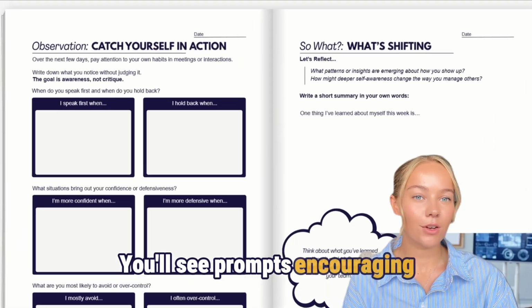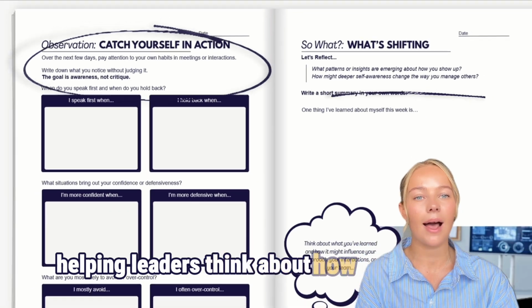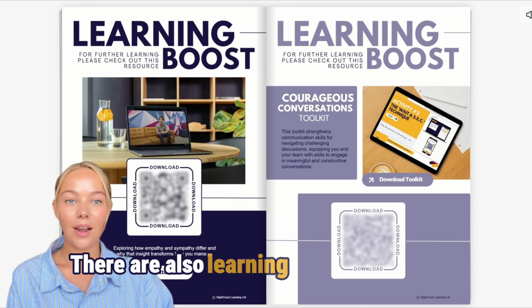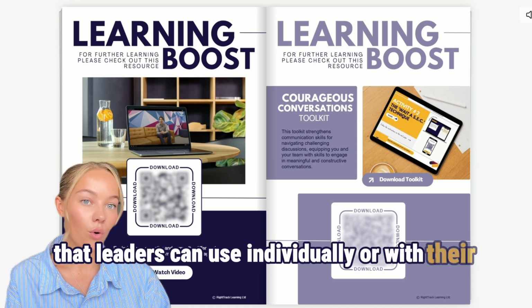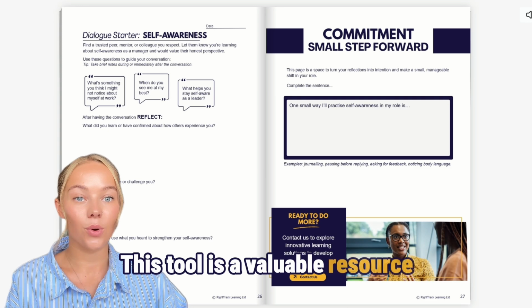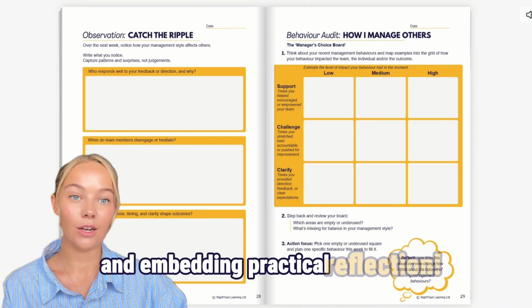You'll see prompts encouraging observation and reflection on real-world situations, helping leaders think about how their actions shape team dynamics and culture. There are also learning boosts throughout, including short videos and toolkits that leaders can use individually or with their teams to support practical development. This toolkit is a valuable resource for developing leadership capability and embedding practical reflection.